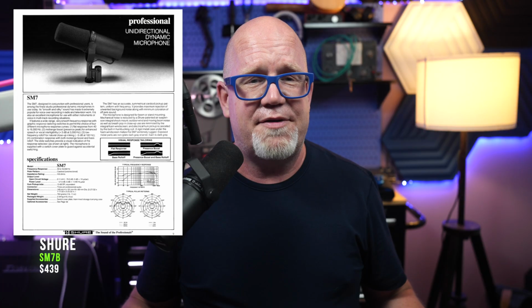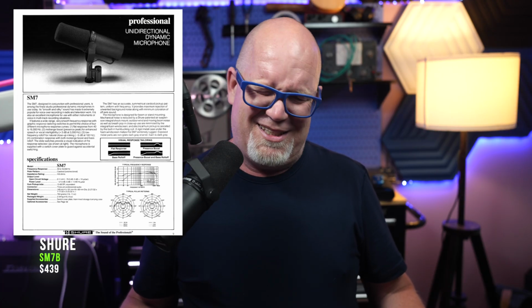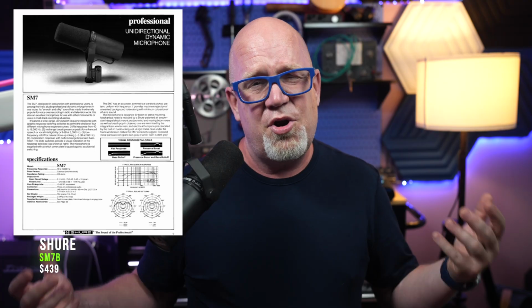So, Shure engineers went to work in the 60s to fill out that SM, or studio microphone, lineup. Of course, the SM57 and 58 were born here in the 60s. But it took a few years to expand from studio and live music to that dynamic broadcast mic that was all the rage at the time. And in 1973, the SM7 was introduced. Again, though, to little or no fanfare.